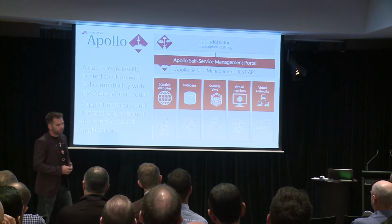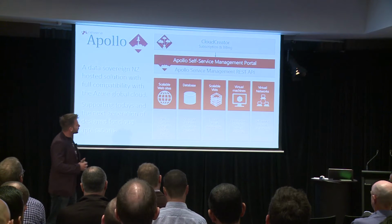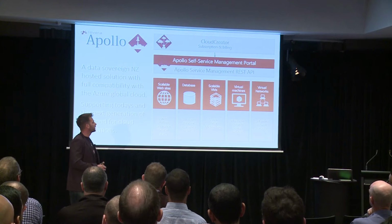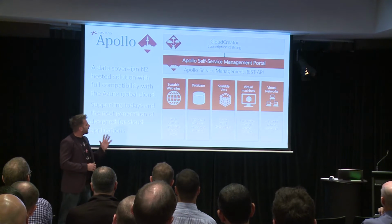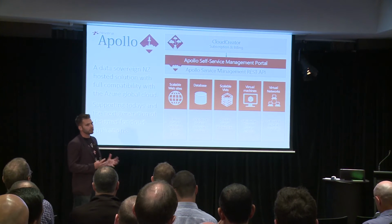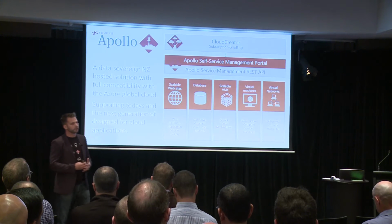So this is the service catalog that we offer with Apollo. It is discreetly broken into two halves. So we do have the platform as a service capabilities in the service catalog, as well as some traditional IaaS capability. And the good thing about all of that is you can use our Cloud Creator product to get to all of that capability, as well as the Azure public cloud. But you get this consistent UI and programmable interface into all of those services.